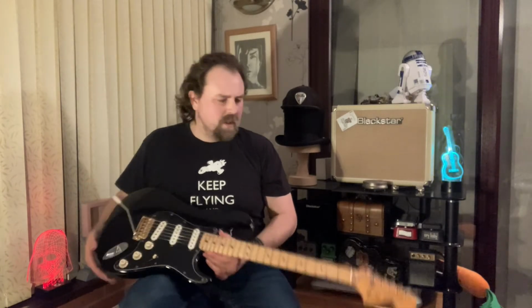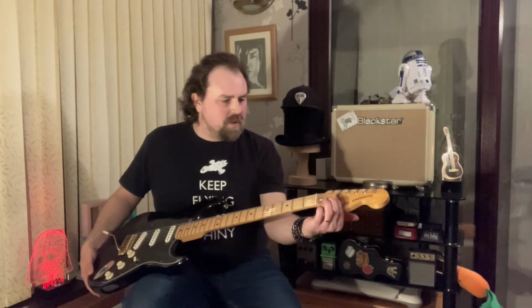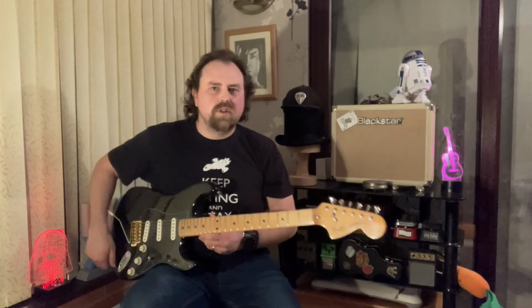Then the other thing I did very recently was swap out the 5-way switch. It had an original Fender 5-way switch on it, but over the years it had become seized. I'm not quite sure exactly what caused that, but I've replaced it with an exact replacement. It was a CRL switch. The only other sort of minor thing is just the string trees up here, just to keep tune and stability up.